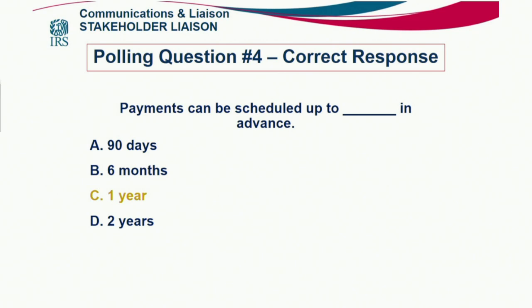Sure. So we are trying to mirror a lot of what the EFTPS system offers in terms of flexibility. And right now we are allowing, based on consumer feedback as well as what EFTPS is offering, the ability to schedule payments for 1 year from the date today. So essentially that allows you to have a lot more flexibility of when you want to be able to view and edit and manage your payments. Got it. All right. Well, thank you, Sanjay.